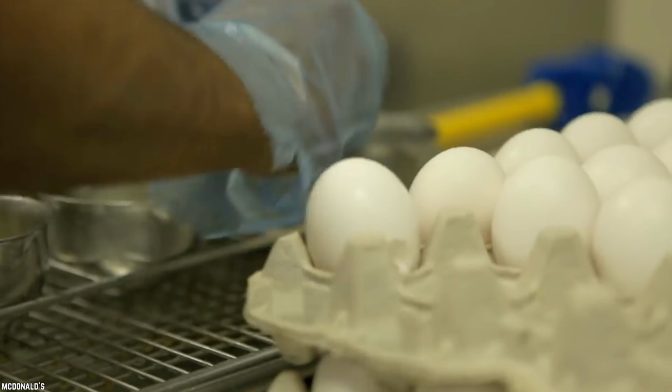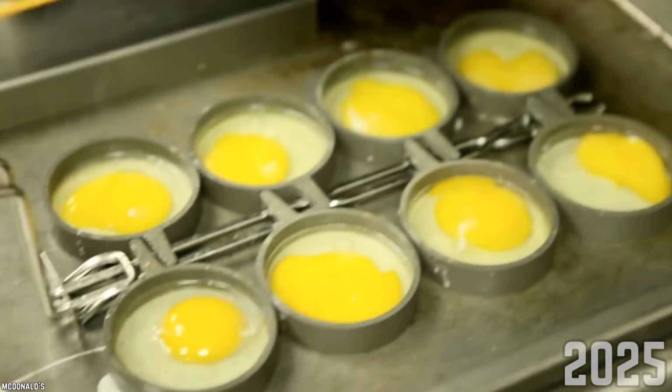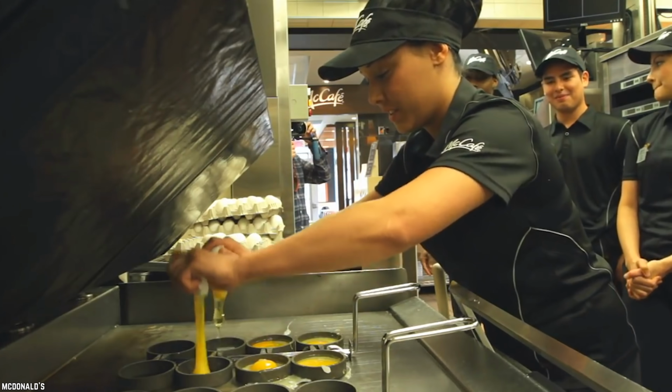On another note, with one eye on current food trends and the other looking to the future, Mickey D's plans to only use cage-free eggs by 2025. Another little something to look forward to.